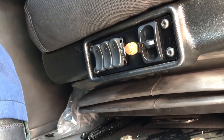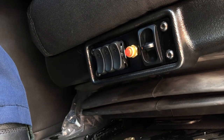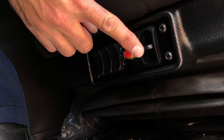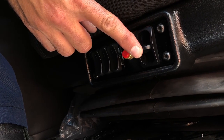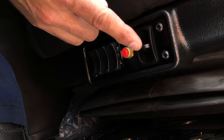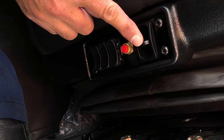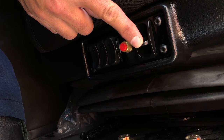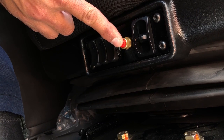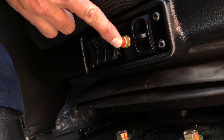We continue to use the Valor seats for the seating in the cab, and the front seats are air ride seats. So you'll notice the first lever switch right here is the adjustment for the up and down and for the amount of air pressure applied to the shock underneath the seat. Simply push it up to bring the seat in the up position, push it down to let the air out and let the seat down. The red button right here is an air actuated switch. Depressing it will allow you to slide the seat forward and back.